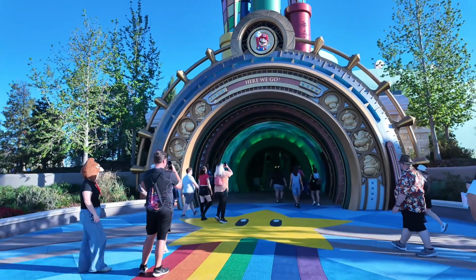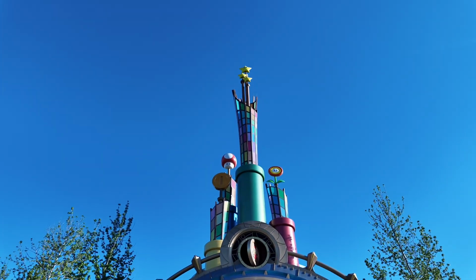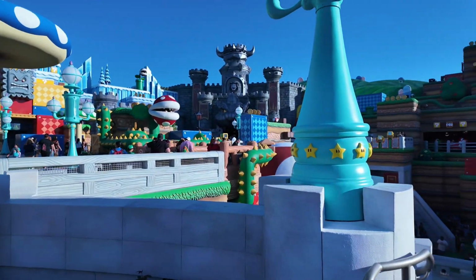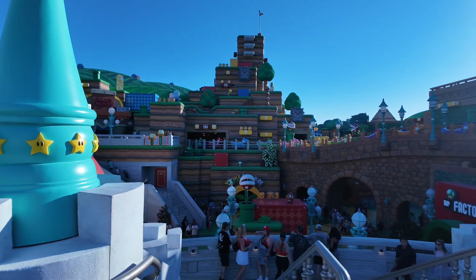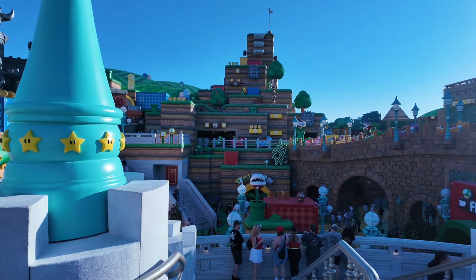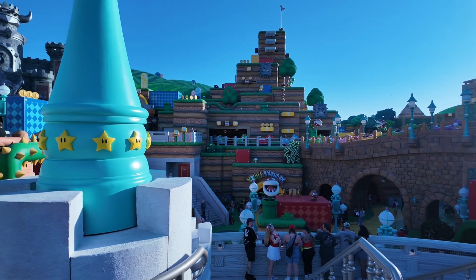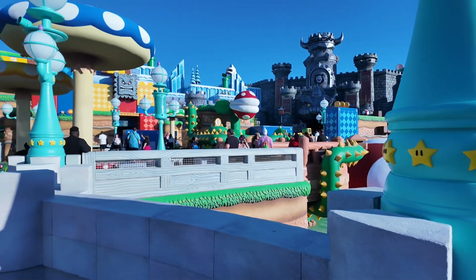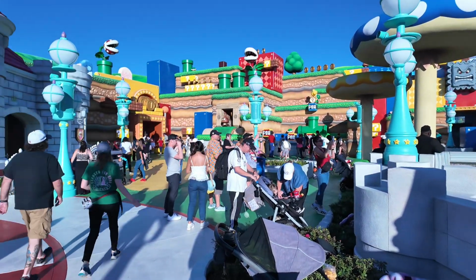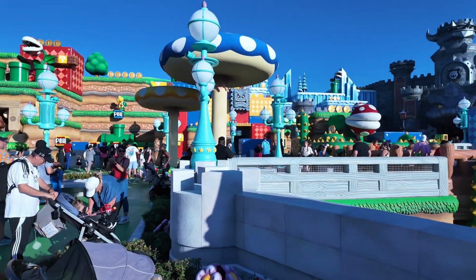We have made it to Nintendo. Ladies and gentlemen, we have entered Nintendo! This land, it makes you feel like a child. Whether you like Nintendo or not, this land is so beyond immersive. Yes, there are other lands of this. They have this in California. It's pretty much the same. It's just insane. I love it so much.